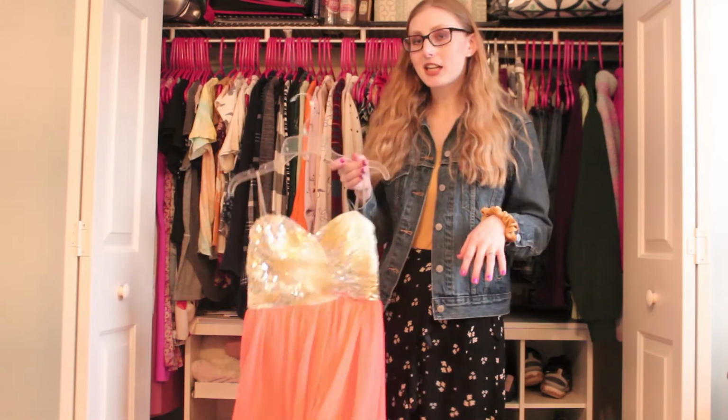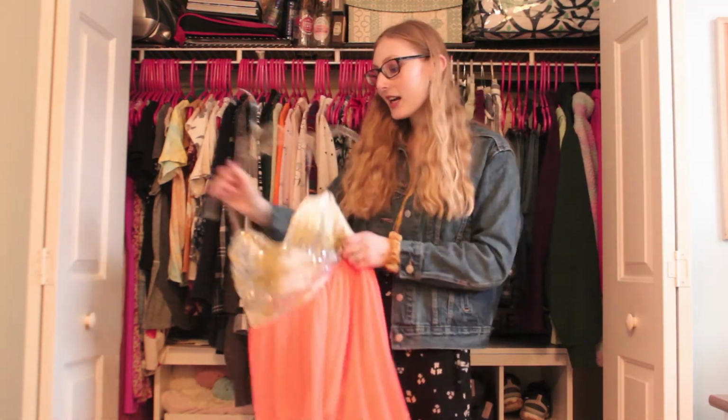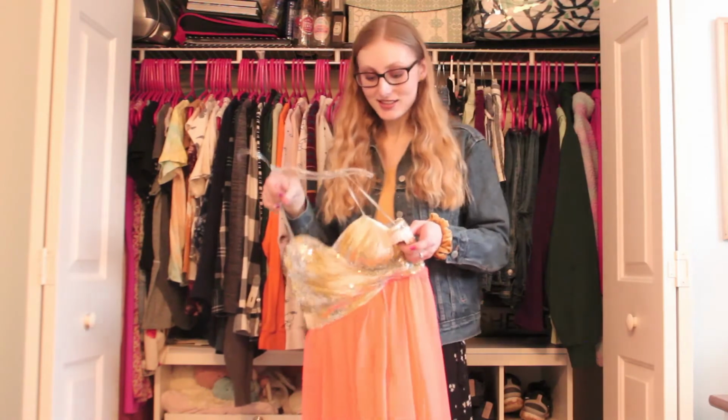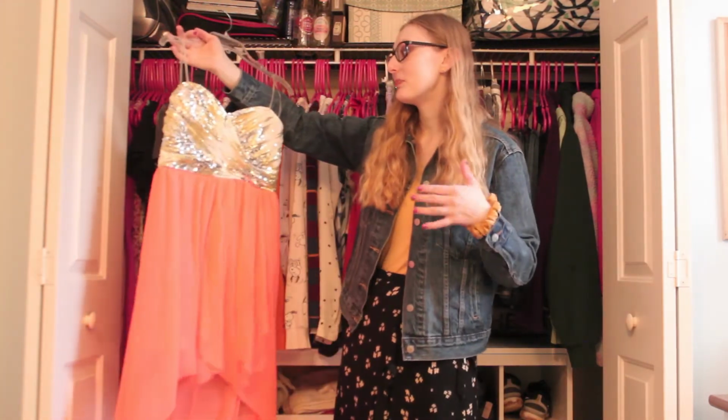I also decided I think I'm gonna get rid of this. This is my 14-year-old self's piano recital dress, and then I wore it to homecoming freshman year. I've kept it because it had special meaning to me, but honestly not really. And I think it's pretty. I never would have chosen this today. I mean, it's bright neon coral. But it's cute. I'm never ever gonna wear it again.